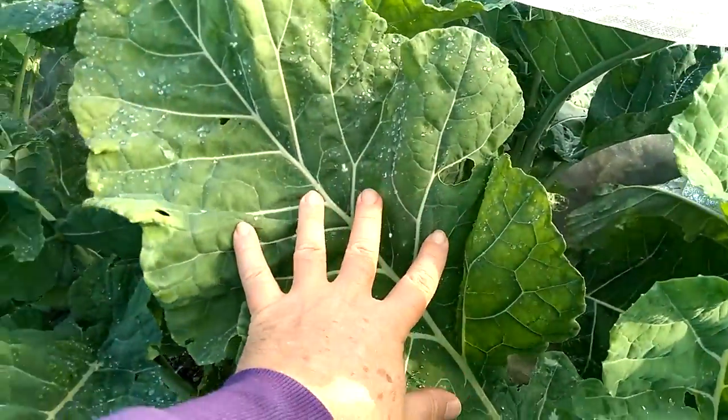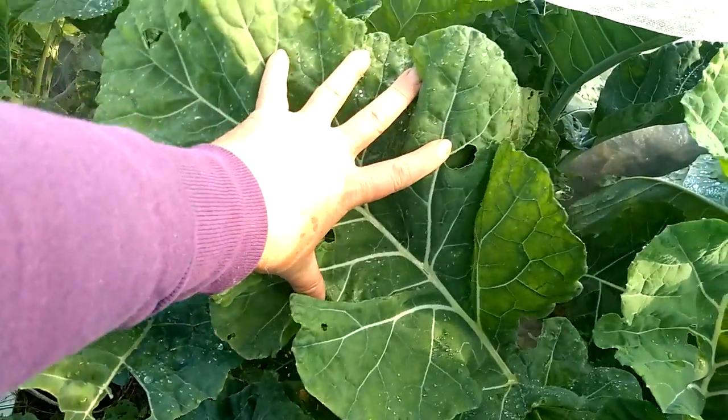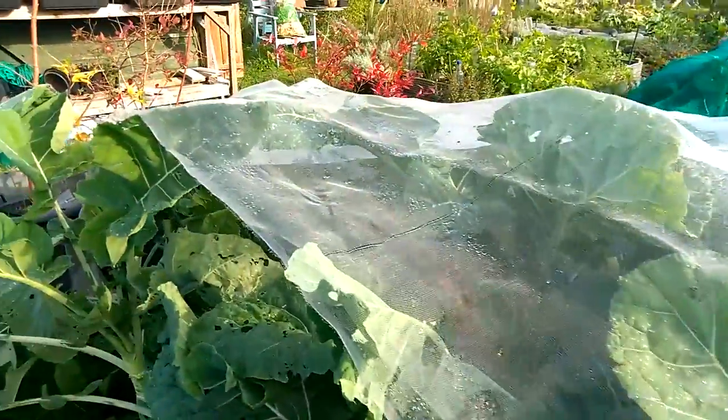Look, you can see how big the leaves are, wider than my hand, and so great. Really, really good.